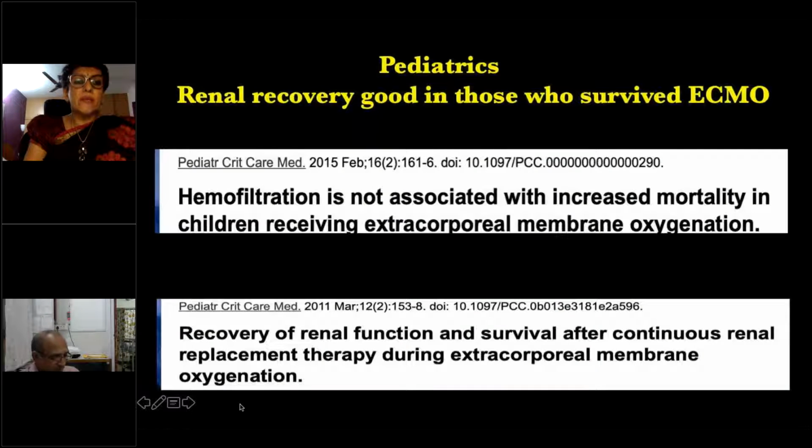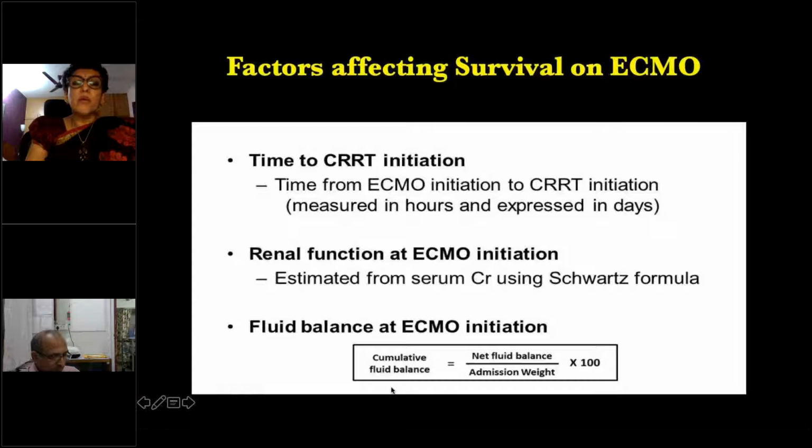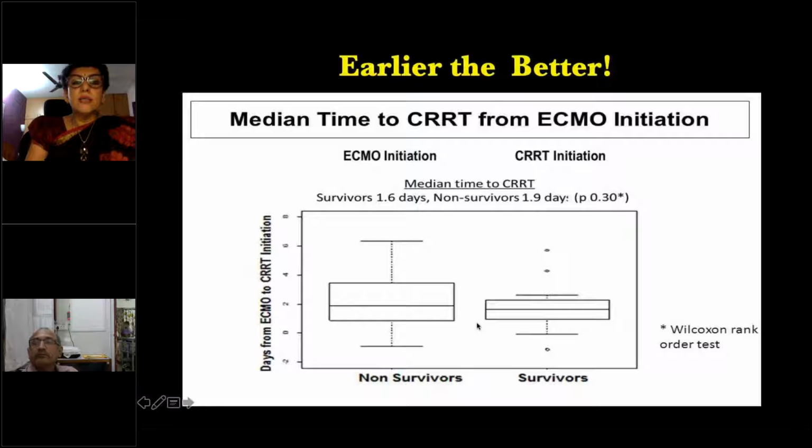So what about recovery? Renal recovery is good in those who survived ECMO. And this is a study in pediatrics, 2015 and 2011. So what are the factors that affect survival on ECMO for patients in whom dialysis was instituted? One is the time. If you institute it early, you have a better survival. And also, of course, renal function at ECMO initiation and fluid balance.